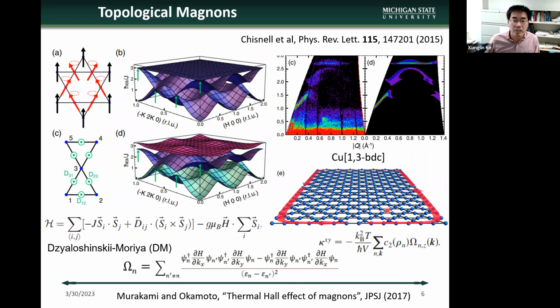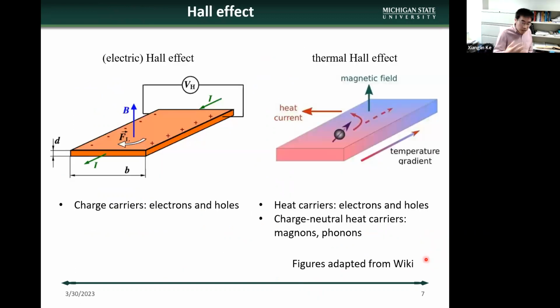And the thermal Hall conductivity will be determined by the Berry curvature of the magnon bands, as we can see from this equation here. So just a few more words about the Hall effect. We all know the electric Hall effect very well. For the electric Hall effect, we apply a longitudinal electric current, right? And then in the presence of a perpendicular magnetic field, we will expect to see a transverse voltage drop. And this is going to give us the electric Hall effect.